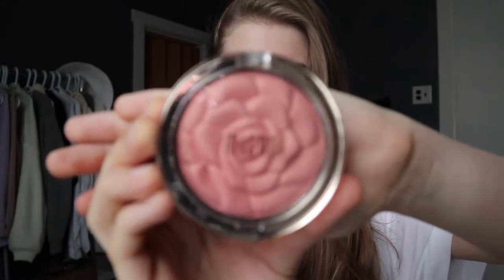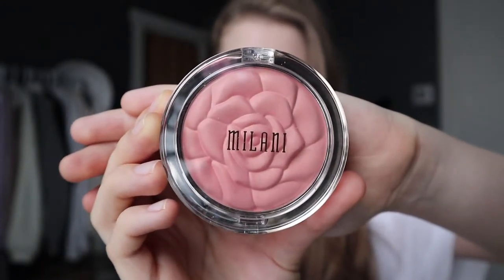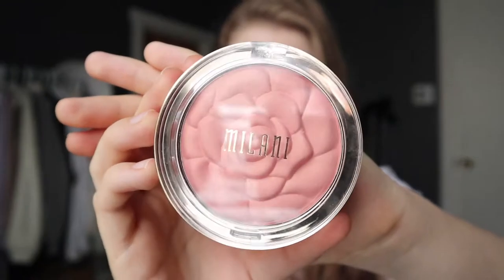And I also got this blush from Milani, and it's in the really pretty shape of a rose, which is so nice. It's got a little shimmer in it. It's like the Rimmel blush that I've had for way too long and should get rid of, which is why I wanted a new one. So this one is in shade 11 Blossom Time Rose, and I'm very excited to try this.